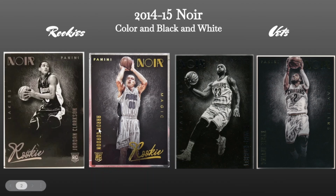This set is really reminiscent of a lot of the base sets in the sense that it's mostly black background with some various level of effect. And in this effect, it's almost like a gradient. It's a white-ish design behind the player going into a black border on the outside. And this cursive rookie font is kind of why I chose these rookie and vet fonts at the top here. So in 14-15, it was a colored base for each player and a black and white base for each player.